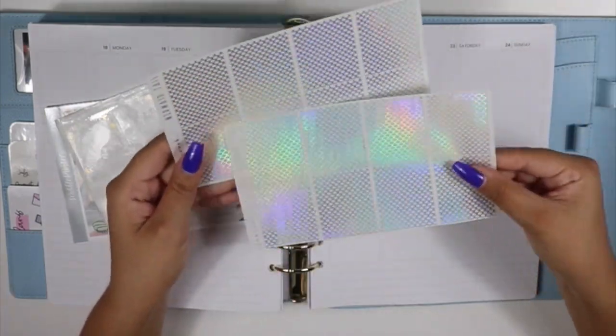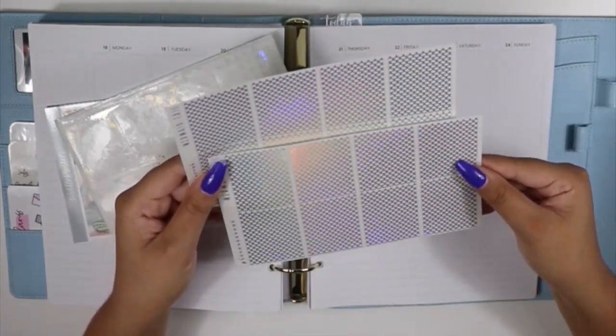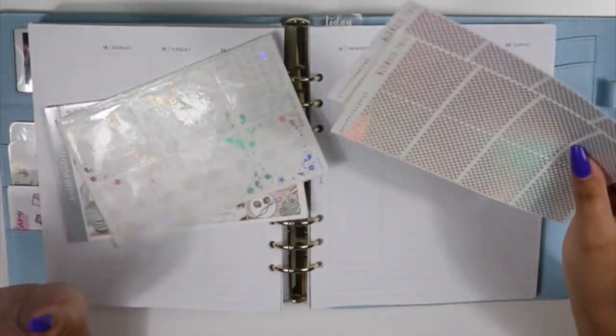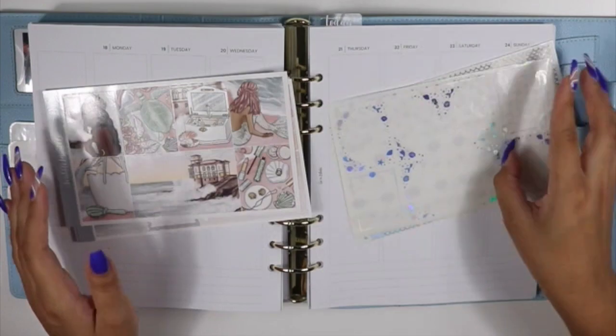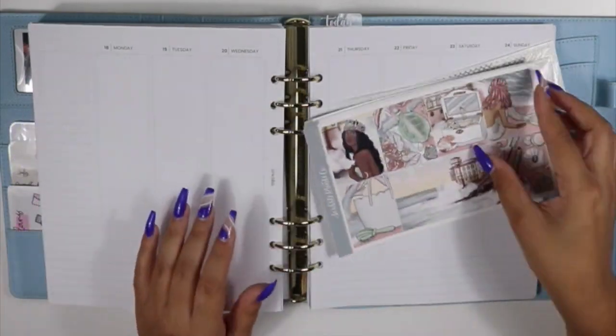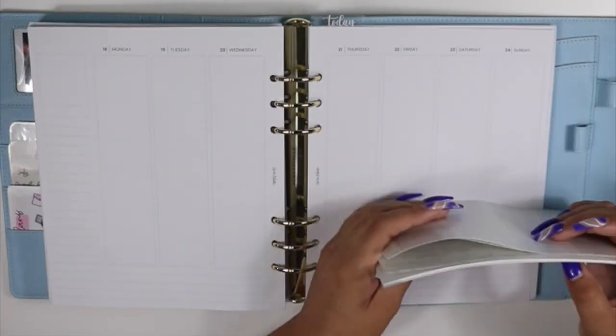And then I did get two sheets of the mermaid tail underlays from Planet Hannah, also in hollow, of course. So let's put down this kit and I will talk to you guys through the day by day.